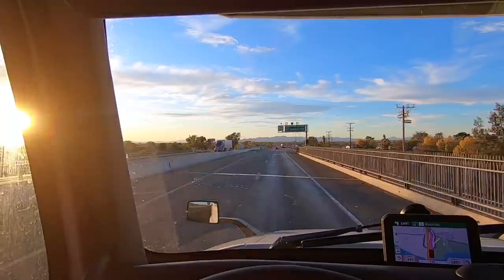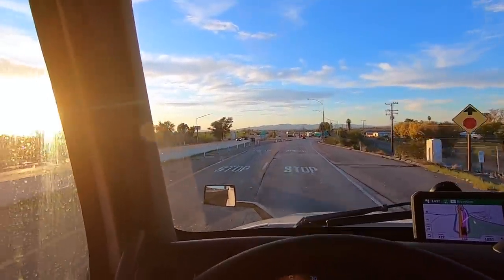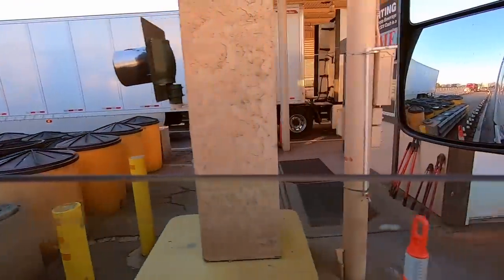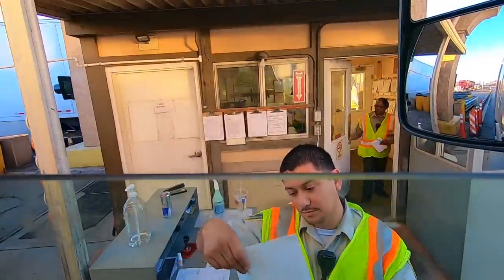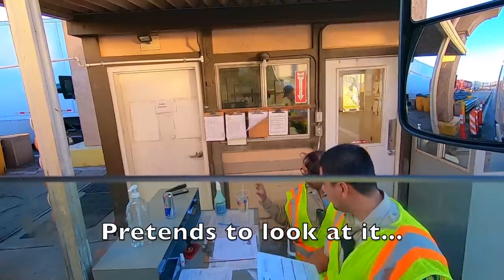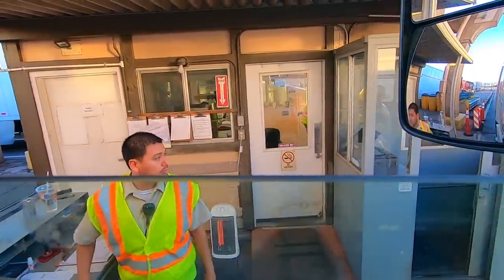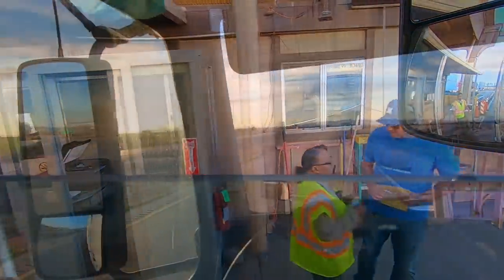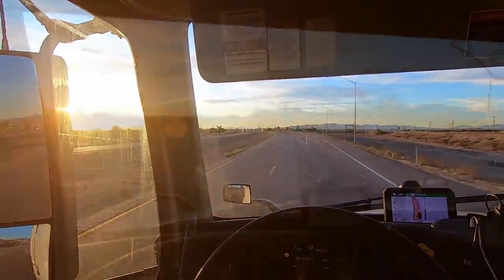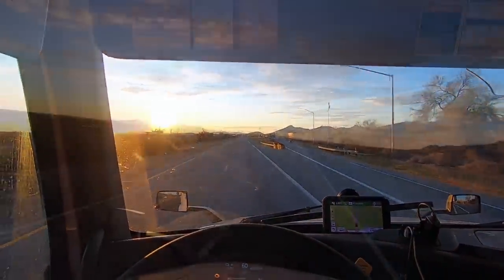California inspection. Let's see, California, Communist California. Hopefully you don't be checking my load again like last time. Okay, no inspection. That's fine. Let's see about the weight station. Oh yeah, scales are closed. Awesome. Thank you, California.